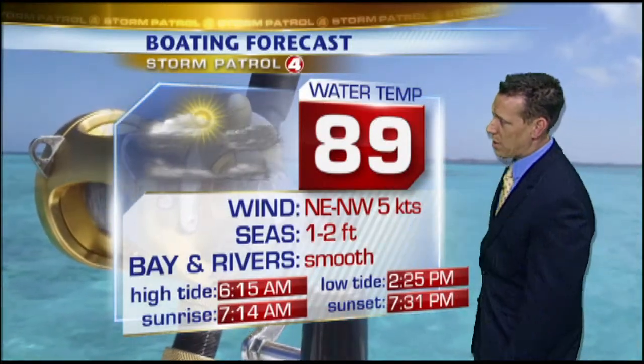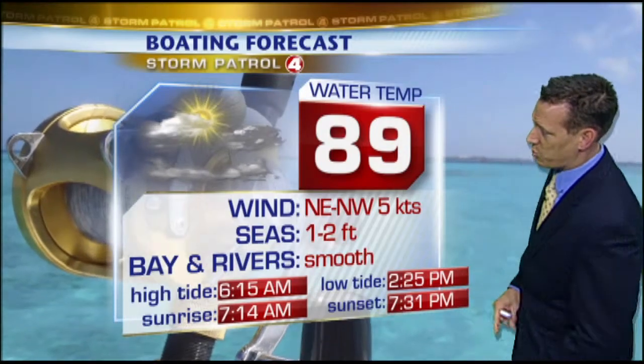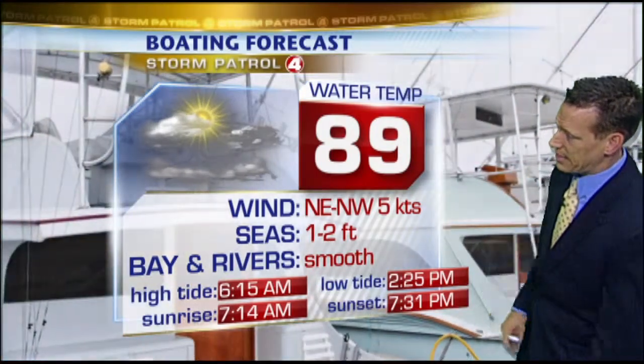Take a look at our boating forecast. Water temperature 89 degrees, smooth inland waters. High tide 6:15 this morning, low tide 2:25 this afternoon, sunrise 7:14, sunset at 7:31.